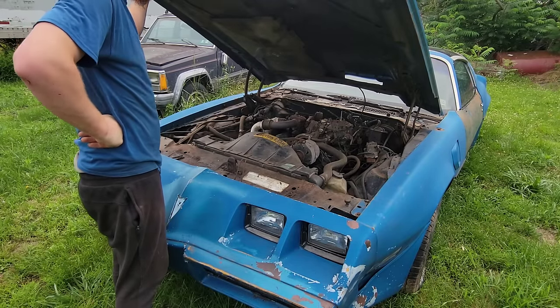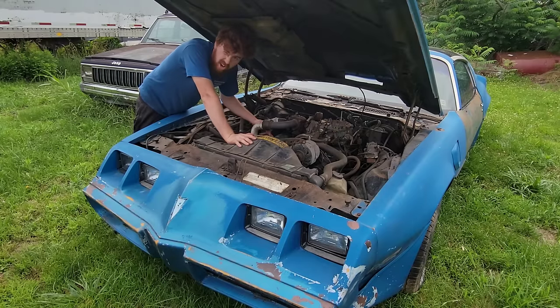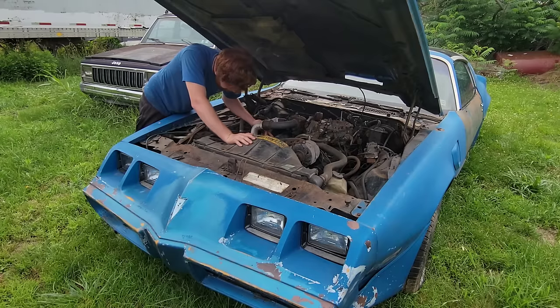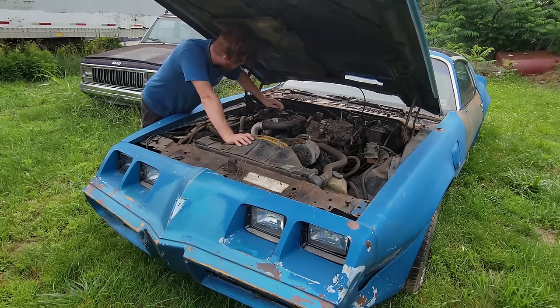Turbo's on there. We got an aftermarket distributor on here. Oh, wait. This is a Jasper remanufactured motor. That's good. We got an XL high super coil. That'll be good to go. Probably not. We've got decent wires in here.